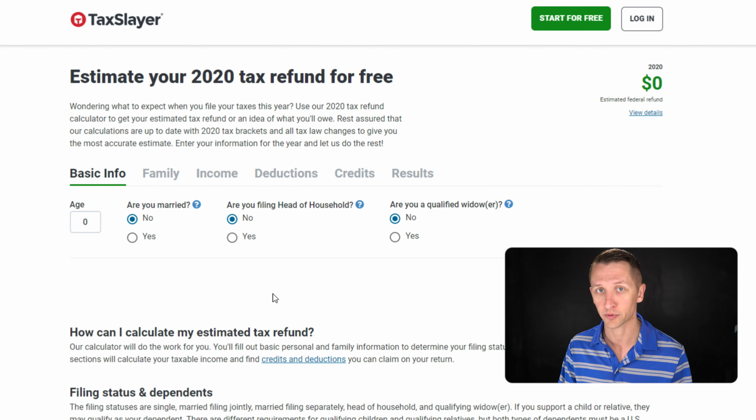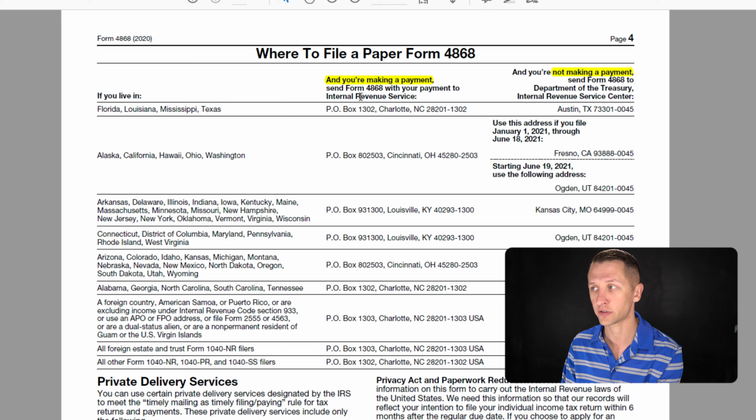And I also want to point out on this form too, where you're going to mail this thing is really important. And I highlighted the 2 right here. If you're making a payment, you have a different address to send this extension to versus if you're not making a payment. So I have those 2 highlighted right here. If you're making a payment, then it's one of these addresses depending on where you live. And if you're not making a payment, it's one of these addresses. So that will affect where you send that extension.